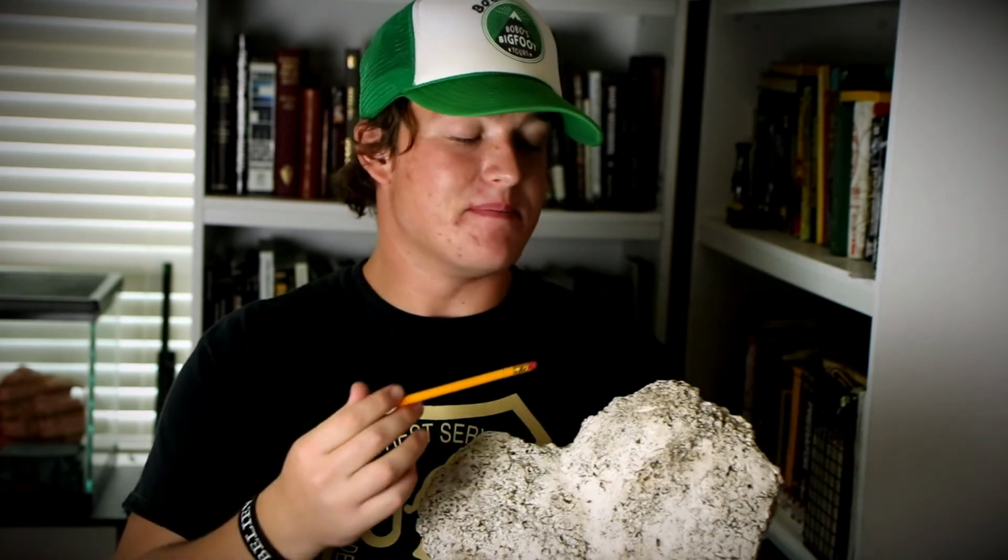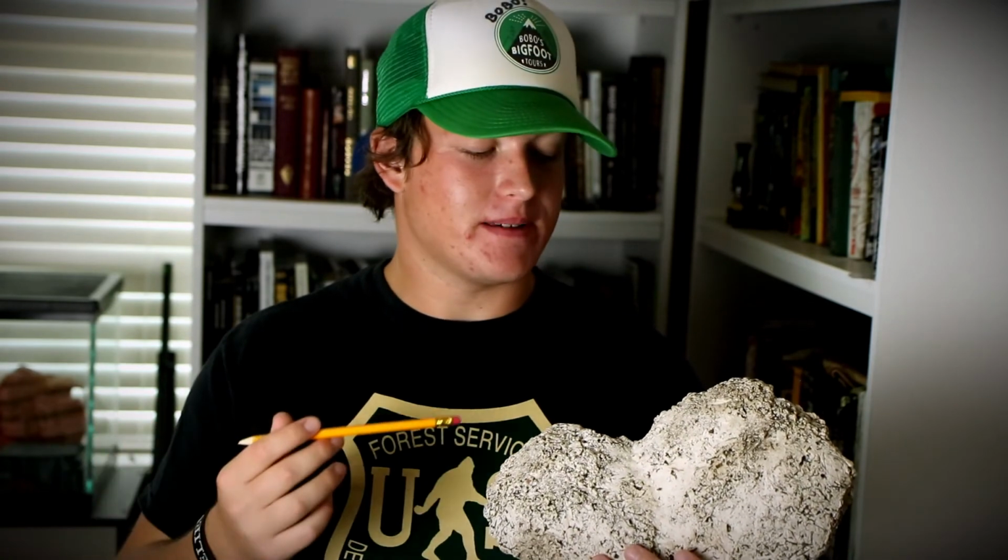And as far as the possible toe definition that was noted by both me and Professor Meldrum, I think we can pretty much mark that up to this being a very blobsquatchy cast. There is not a whole bunch of detail there. I think we were both really seeing what we wanted to see. So I think the toes in this case are just a case of Sasquatch cast pareidolia.